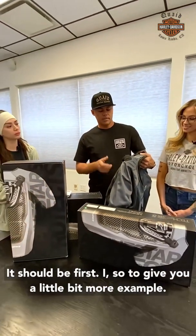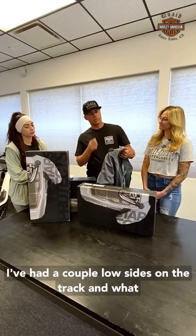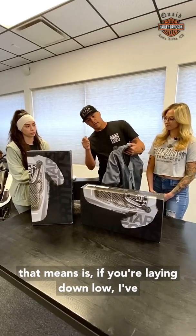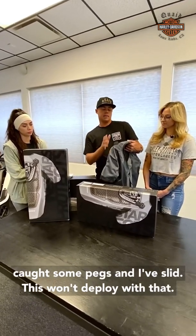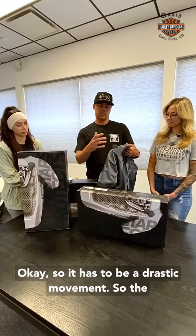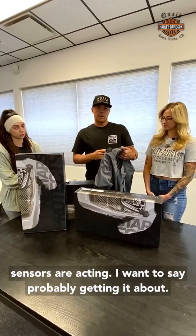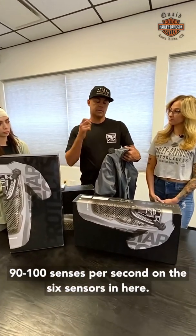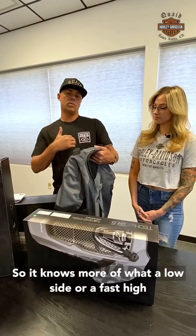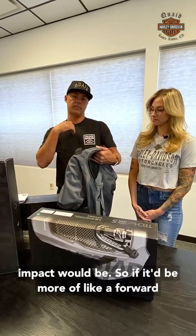To give you an example, I've had a couple of low sides on the track, where you're laying down low, I've caught some pegs and I've slid. This won't deploy with that, okay? It has to be a drastic movement. The sensors are taking about 90 to 100 readings per second on the 6 sensors in here, so it knows what a low side is versus a fast high impact, more of a forward action.